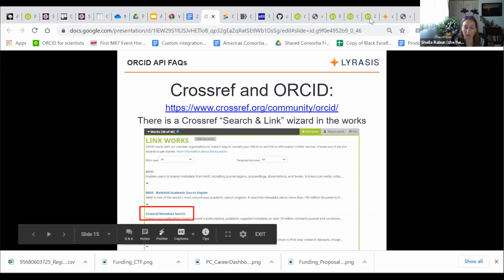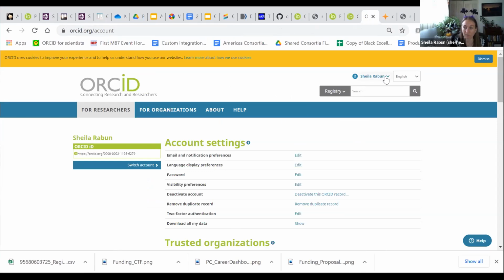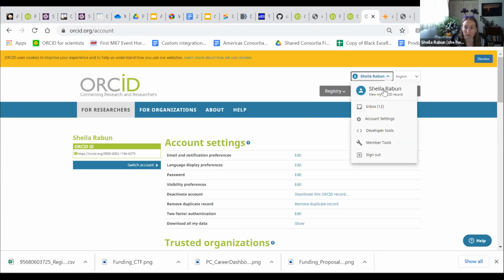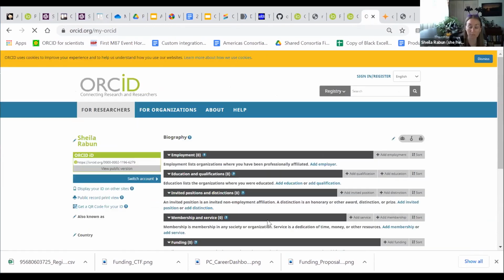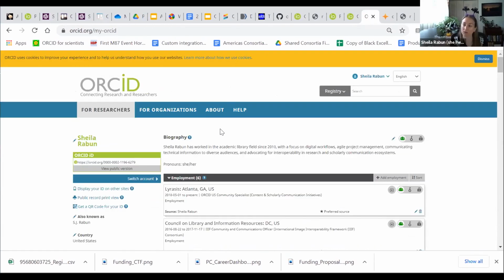And if you don't have an ORCID record, I would say go ahead and get one, even if you don't think that you're a researcher or don't need one. If you're working with researchers using ORCID, it's sometimes helpful to have your own ORCID record in your own account, just so you can poke around and see how things work in here.